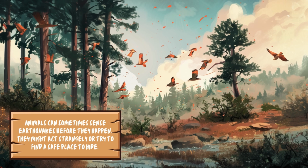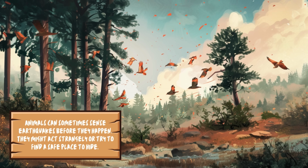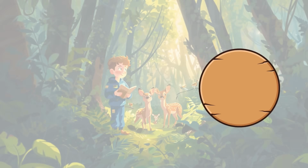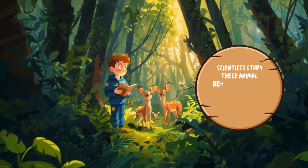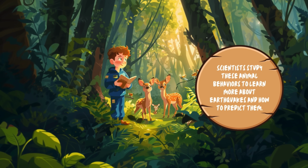Animals can sometimes sense earthquakes before they happen. They might act strangely or try to find a safe place to hide. Scientists study these animal behaviors to learn more about earthquakes and how to predict them.